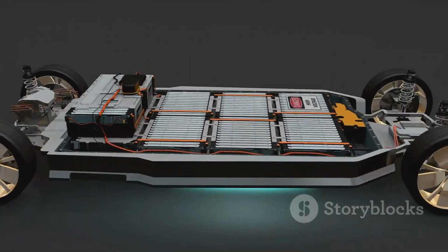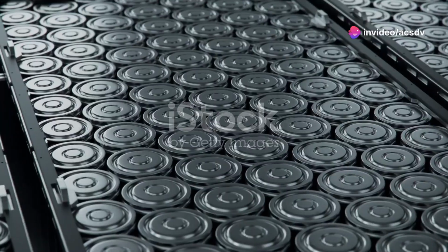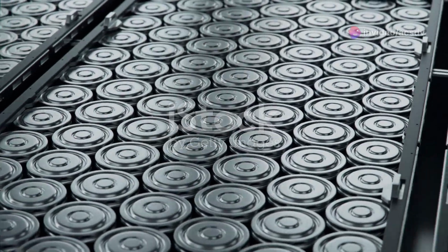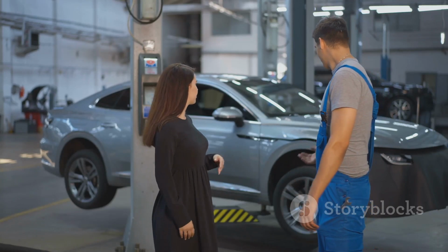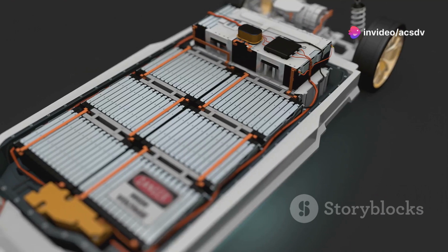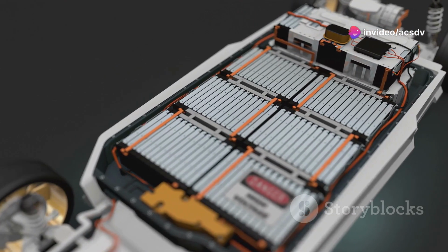There are four main types of EV batteries: cylindrical, pouch, prismatic, and blade. Each has its quirks. Cylindrical batteries, like those in Tesla and NIO, usually allow for single module replacement. Yay, savings. Pouch batteries, found in Chevrolet Bolt, often need a full swap. Ouch, that's pricey. Prismatic batteries used in Nissan Leaf let you replace individual cells.